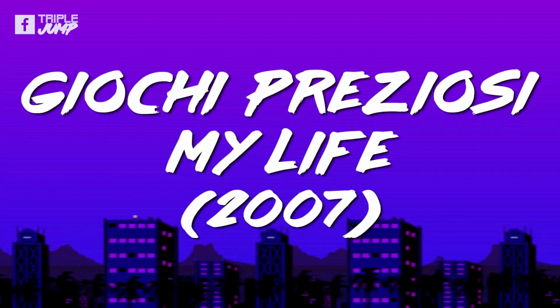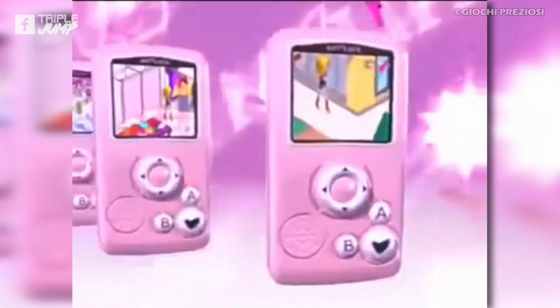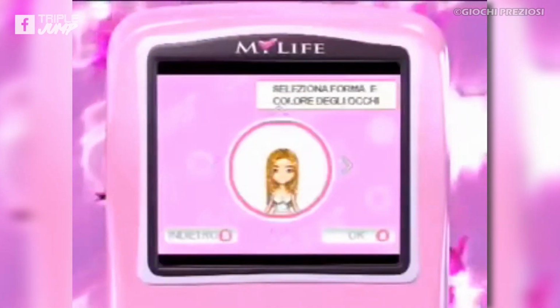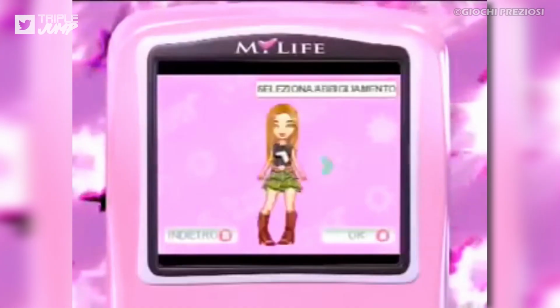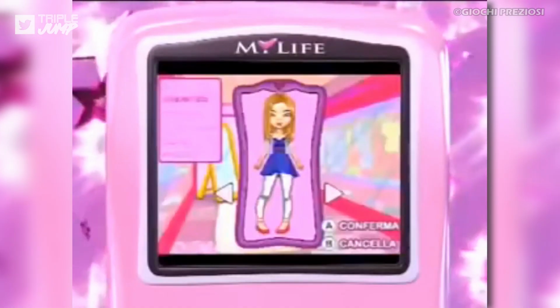GiochiPreziosi My Life, 2007. Have you ever wanted a Tamagotchi of yourself? Are you a little girl? Unless you've answered yes to both of those questions, the My Life is not for you. GiochiPreziosi marketed it as the first console designed entirely for women, which is true as long as you don't count the 3 consoles designed entirely for women that preceded it.